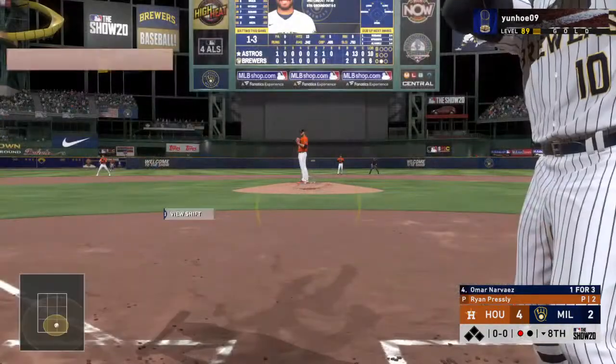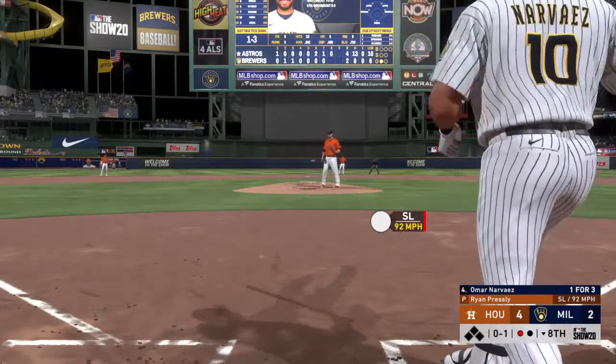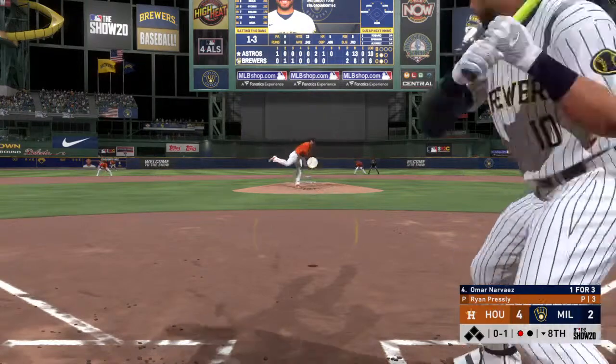Digging in, Omar Narvaez. He's got a hit in 3 at-bats to this point. Here comes the first pitch. And that's by him. It's 0-1. 2 runs, 8 hits, and no errors on the Milwaukee line score so far.